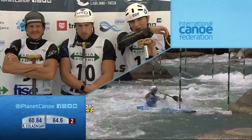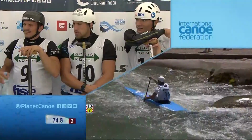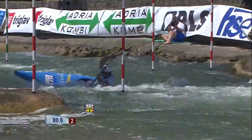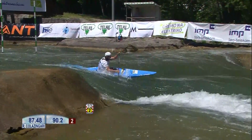Well, let's watch as Stefano comes towards the intermediate split. Look at that, 9 seconds. Well, some of that was on the main drop here, this stunning drop on this Sava River. But it's slipped away a little bit since then. He's just not quite found the rhythm. And his compatriot, Roberto Colasingari, had such good flow. He made it look easy.